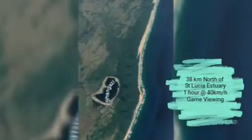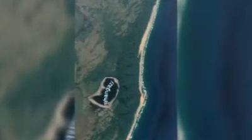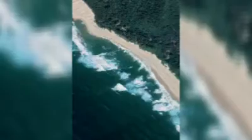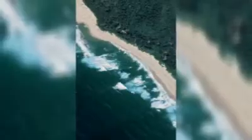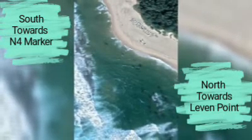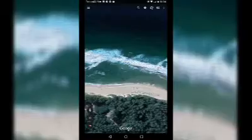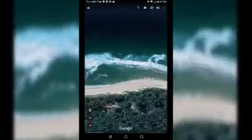Cape Vidal is a little beach area 38 kilometers north of St Lucia Estuary. Very favorable for snorkeling and a nice day on the beach. But here we also catch shad under the right conditions. This is Cape Vidal Bay.